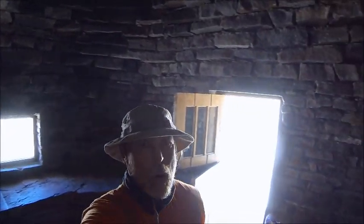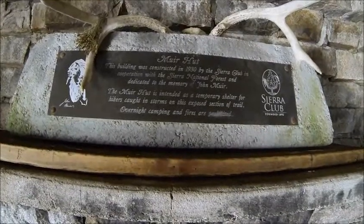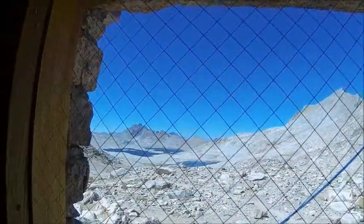Inside the John Muir hut. That's the way I'm heading.